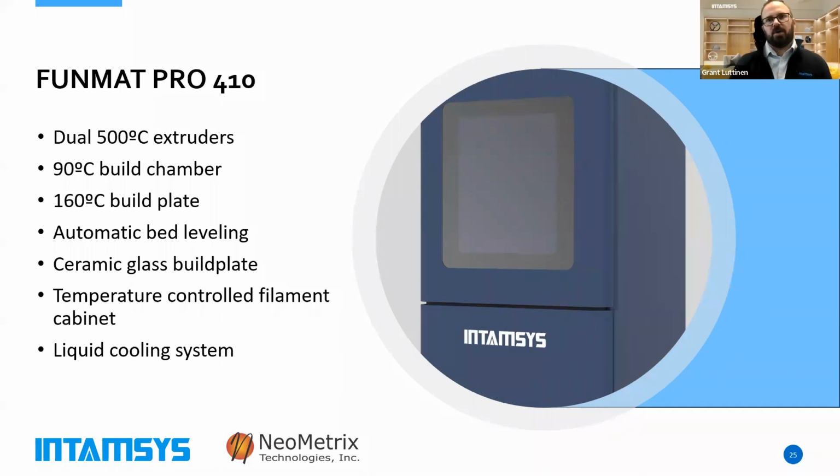One of the key points that the 410 has that the HT does not have is a temperature controlled filament cabinet. And why this is important is a lot of these high performance materials are very hygroscopic. What hygroscopic means is just that materials want to draw in moisture from the air around them. When you have a heated filament drawer, you're controlling that process, so you're trying to limit the amount of moisture that materials are absorbing over time. This is really important when we're printing PEEK, PAEK, PEEK CF, stuff like that, which are very hygroscopic. If you're not printing them with some sort of moisture solution, you're going to have a pretty big challenge.